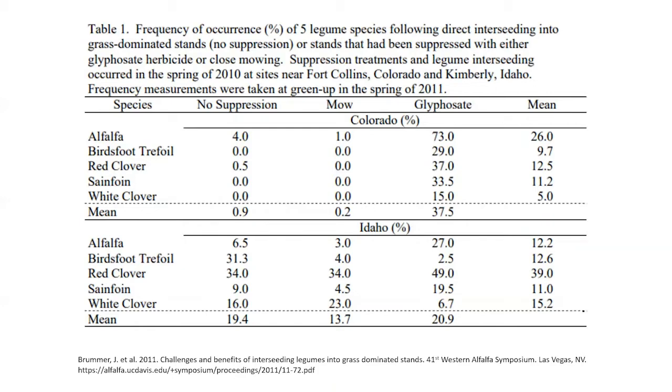And if you look at the results, the glyphosate in both Colorado and Idaho got decent results in pretty much whatever you put out there and planted. And they were using, I believe, a no-till drill in those scenarios. However, they were doing this in the spring of the year. We need to go back and look at the rate of Roundup that they were using.